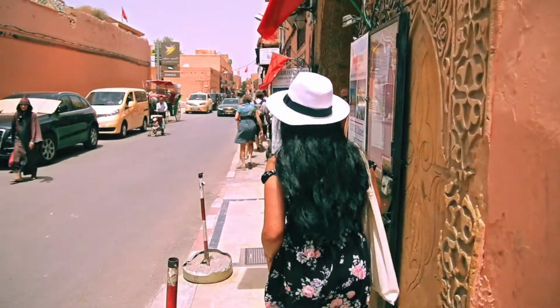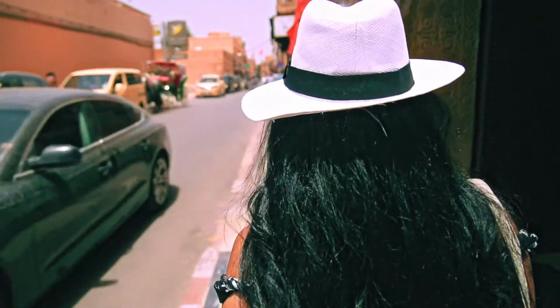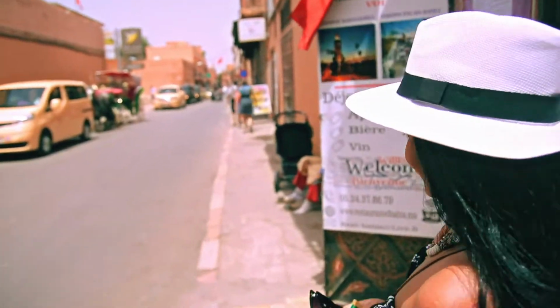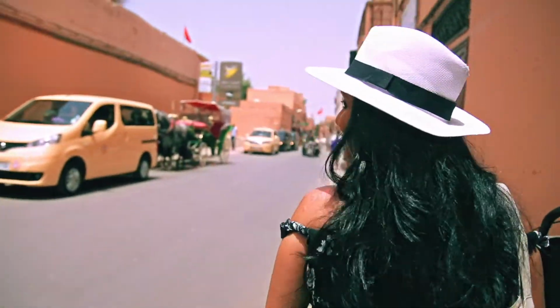Okay, so we're walking down yet another Moroccan street. Forget about the exposed. Just get in the moment. I don't want it exposed. Ah, you kill the moment. Sorry, I said it again.